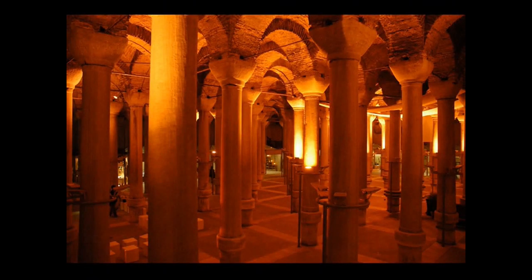Well, it's time for us to start going back up to the surface now and continue our tour of Istanbul. We're in the Hippodrome, where the chariot races were. Use your imagination.